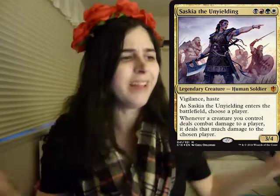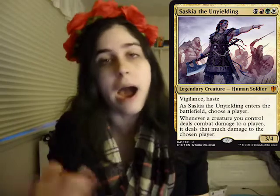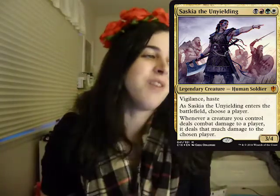Like, Windbrisk Heights, that's awesome that they included that. I think the buddy lands too, I was really surprised to see in here, so the mana bases they did a really good job with. Then we have kind of my least favorite deck.